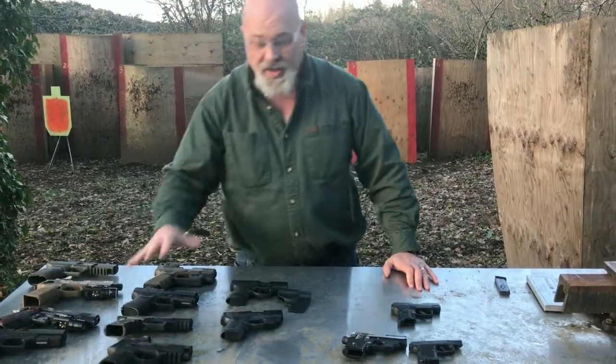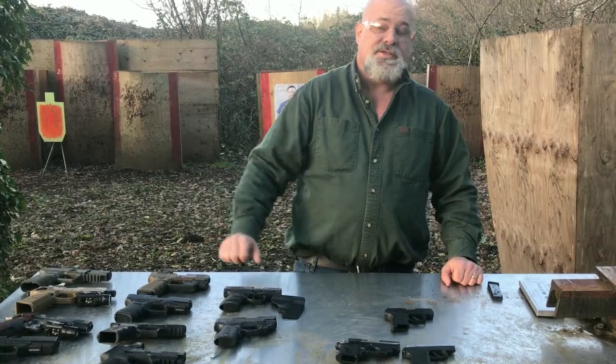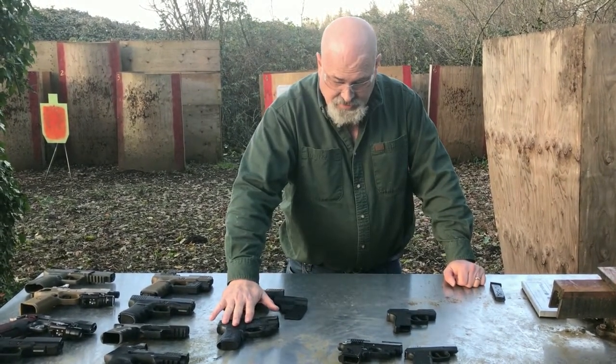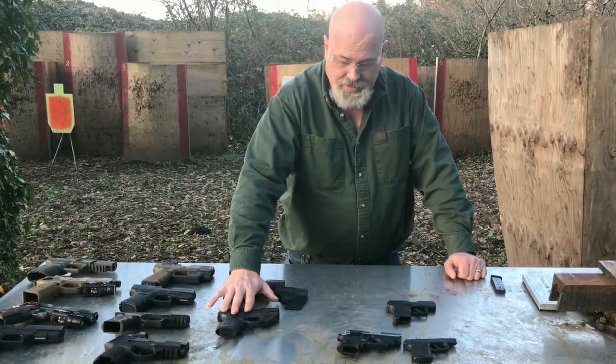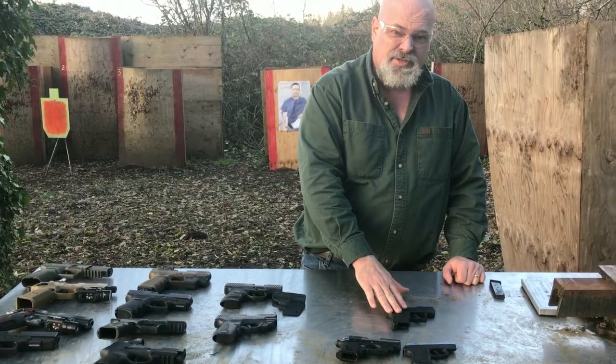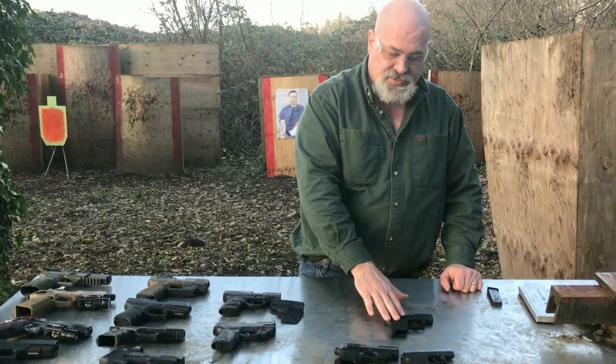This and these are what a beginner should really learn on, full-size and compact guns. Even these are going to be difficult for a beginner to work on. These, in a lot of ways, are an intermediate or an expert's gun to really pull out their full potential.